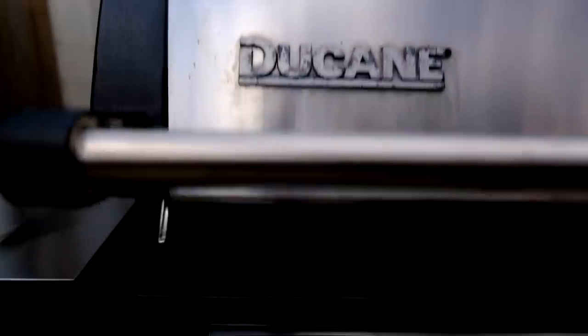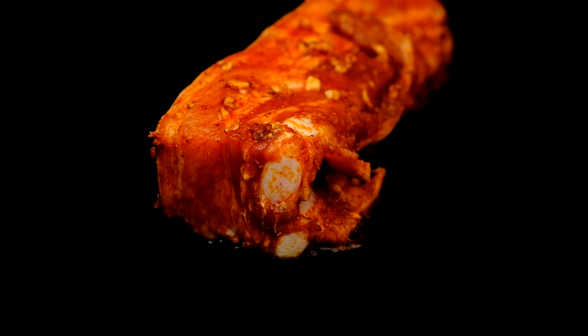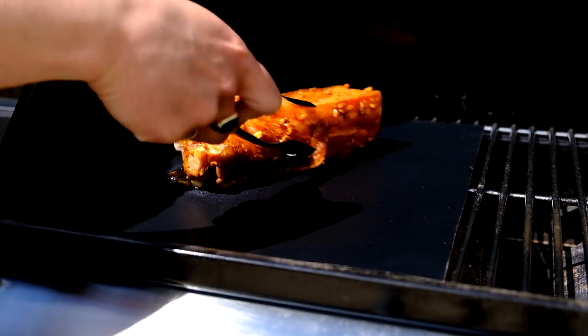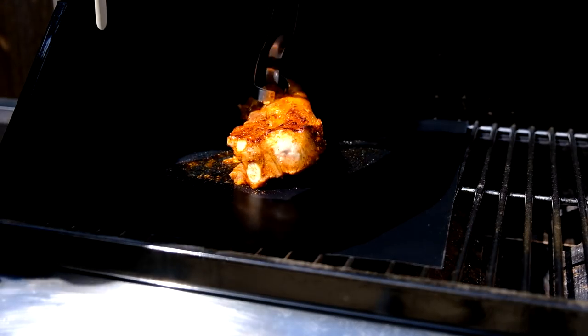I'm super excited how this liempo will turn out today, guys. I think it's the first time for me to cook a dish from Cebu. Let's see how it looks. Wow, it smells so good. Flip it over just to see how it looks. Wow, look at that. Looks really nice and roasted.